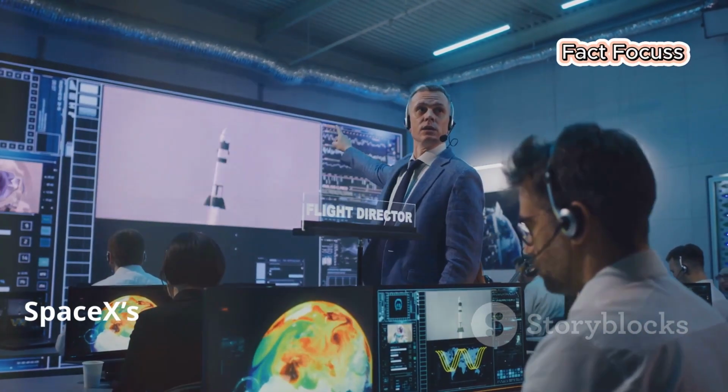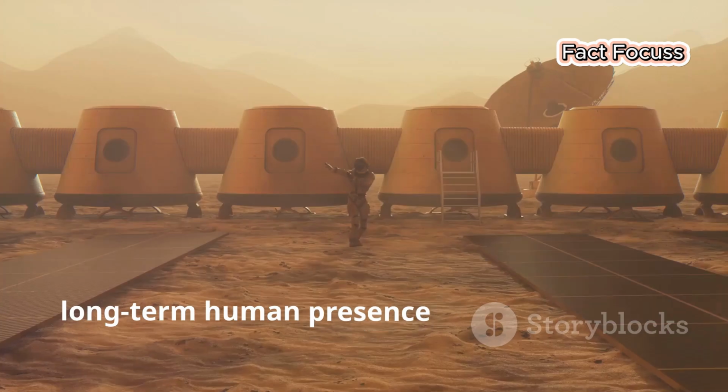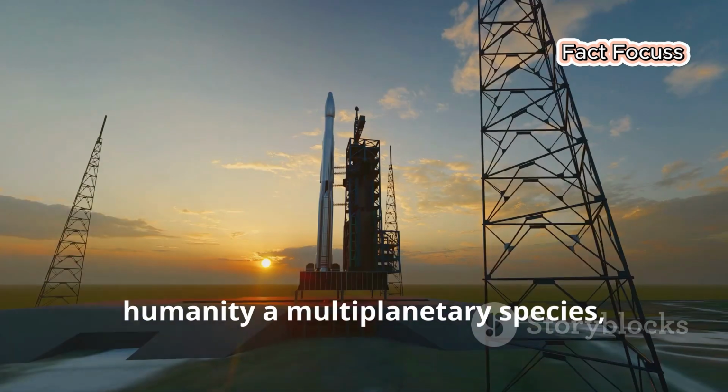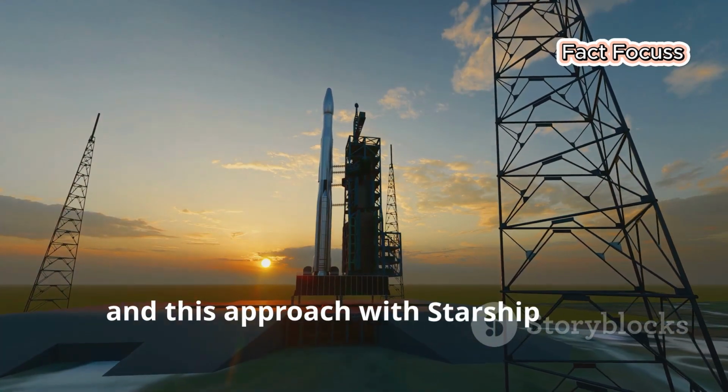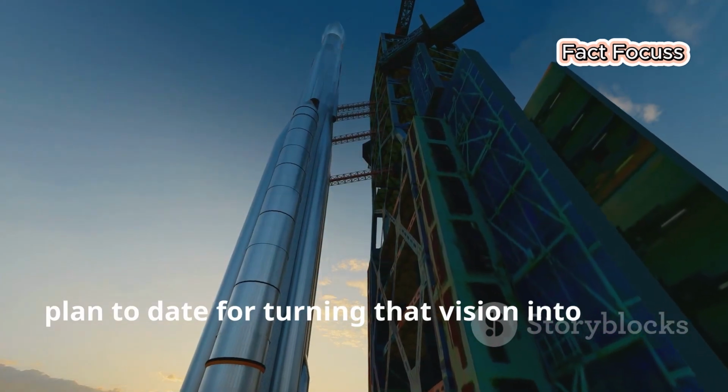To wrap things up, SpaceX's vision for Mars is to create a sustainable, long-term human presence with an eventual goal of building a city. Elon Musk has spoken about making humanity a multiplanetary species, and this approach with Starship is the most detailed and technically feasible plan to date for turning that vision into reality.